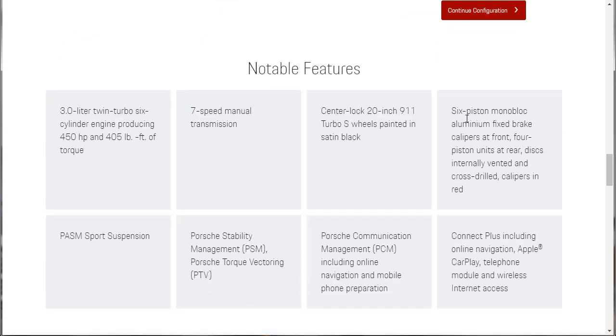Then we have the six piston monoblock aluminum fixed brake calipers at front, four piston units at the rear. Discs are internally ventilated and cross-drilled, and the calipers are in red. You got the PASM sport suspension. That's like the Porsche active suspension management or something like that, plus the torque vectoring. Torque vectoring allows the computer to control the wheel speed of the different wheels, so that way it can help the car get around corners better. I always say it helps these cars defy gravity, meaning do things that they normally might not be able to do without the help of that torque vectoring.